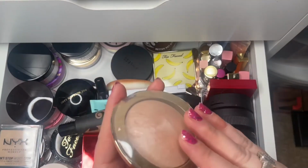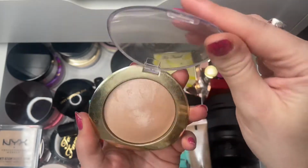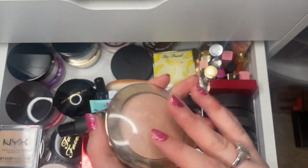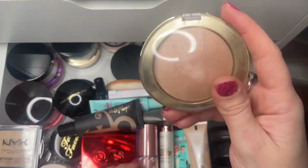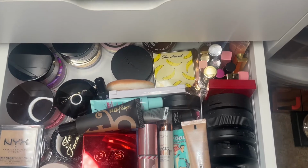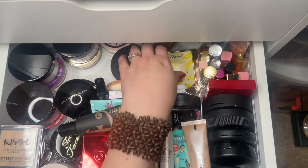Sorry, it was blinding me. Okay, so this is the shade here. It is a baked product. Absolutely love it. I actually like the packaging, how you could just see right through it what you're grabbing. It looks a little cheap, but I actually love it.